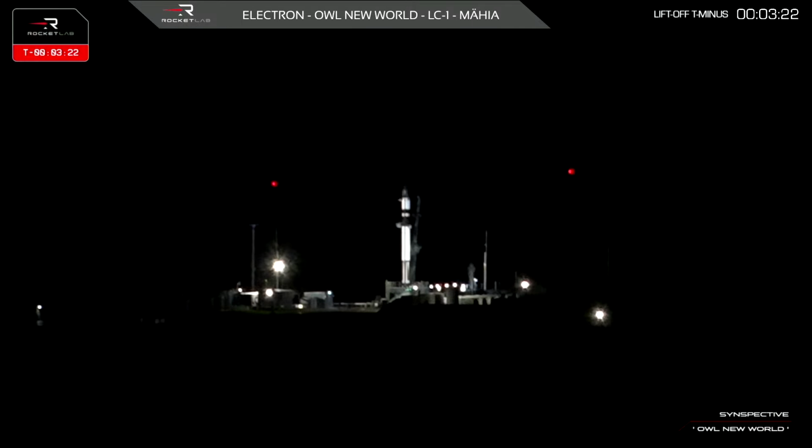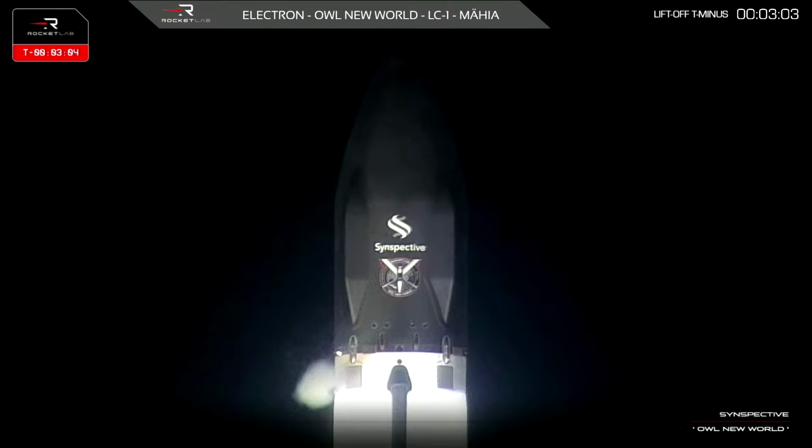And by this point, Electron is topped up with its fuel and oxidizer propellants, with the liquid oxygen set at a super cold cryogenic temperature that will cause moisture on the outside of the rocket to freeze. And that's where you can see those white stripes against Electron's black carbon composite structure. The operators in mission control are making their way through their final checks so that all launch systems are green and remain green right at the T0 mark.